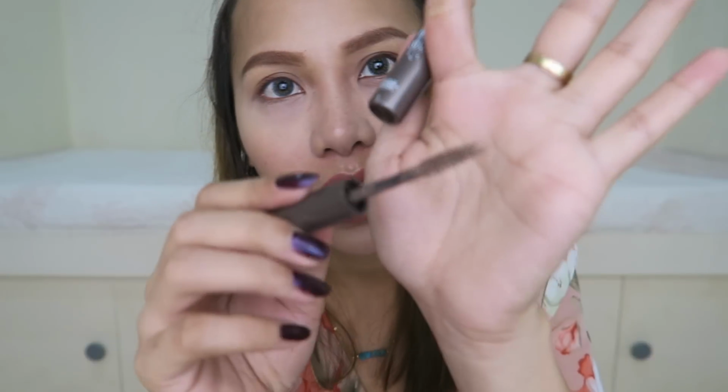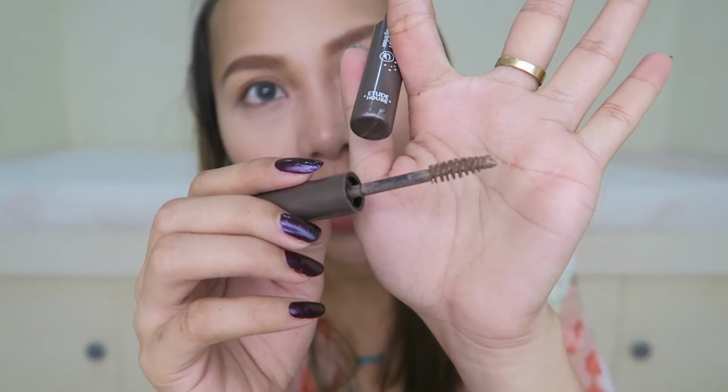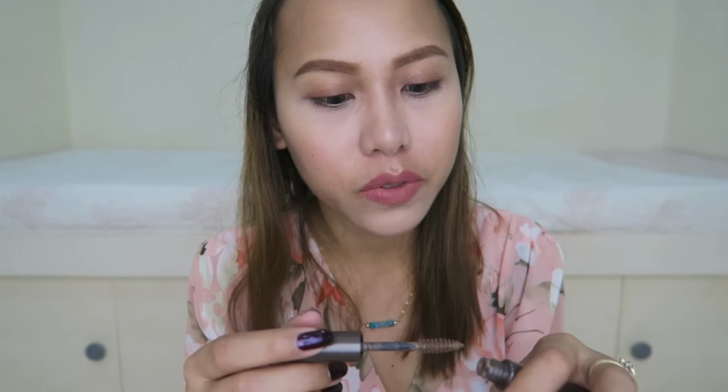Yung bristles din niya magkalayo. Hindi kagaya nung isa na tapered, at saka yung bristles are closer to each other. You know what I mean? Tapos, the formula doesn't help as well. Hindi siya parang kumakapit sa lashes mo. Yung drier na formula, kumakapit siya agad sa lashes mo. And kapag in-apply mo siya, nandun na siya agad.